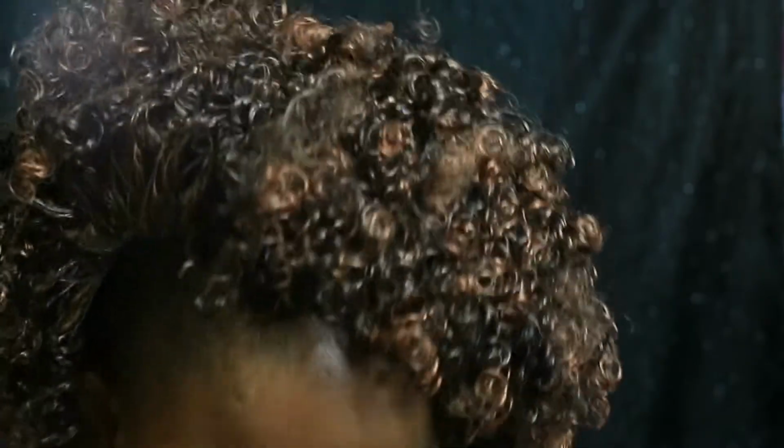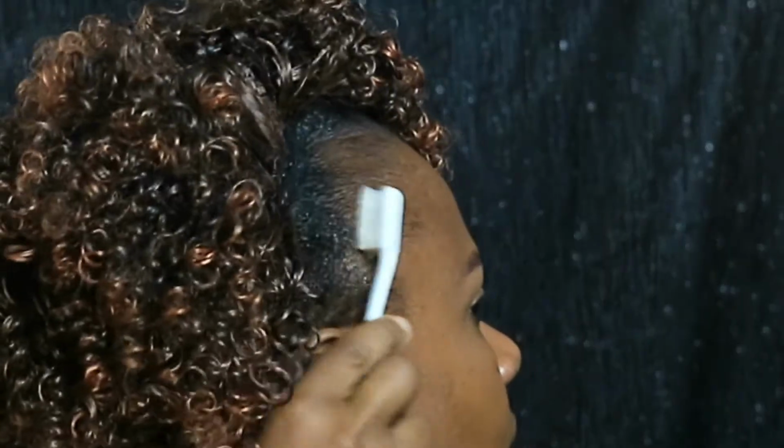Today there's nothing much I'm doing, just showing you how I achieve my brows. So if you want to see how I achieve my brows, please stay with me in Kelly's Corner.